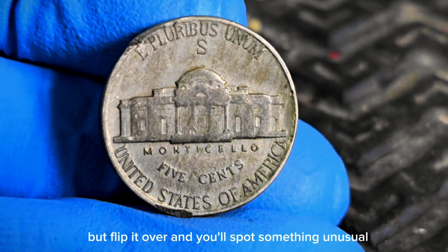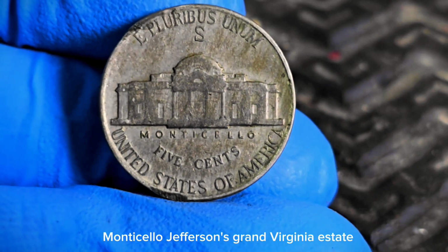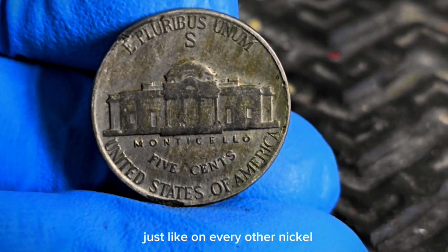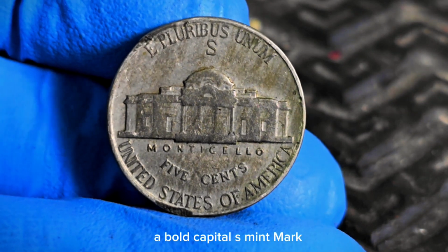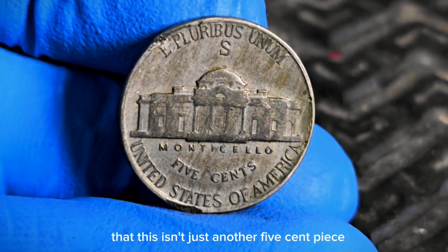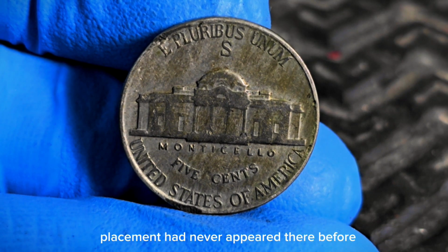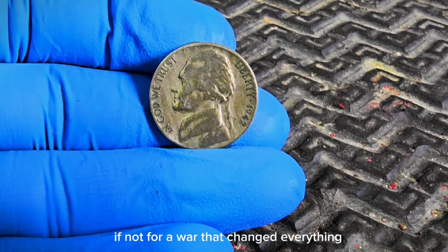But flip it over and you'll spot something unusual. Monticello, Jefferson's grand Virginia estate, sits proudly at the center, just like on every other nickel. But right above the dome, something is different. A bold capital S mint mark. That's the first clue that this isn't just another 5-cent piece. In fact, that mint mark placement had never appeared there before. And it wouldn't have, if not for a war that changed everything.